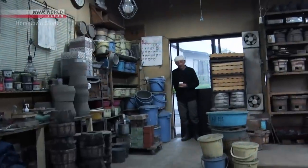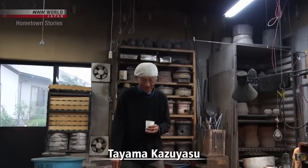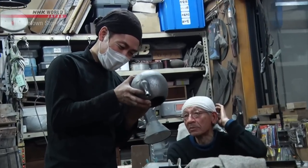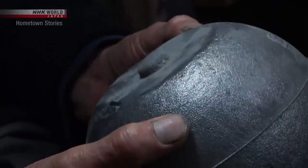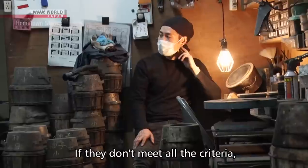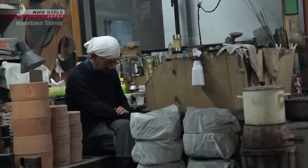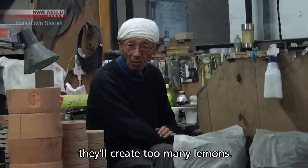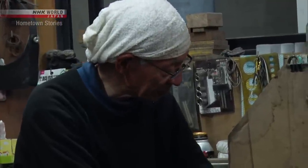Takahiro's father stepped in. He was worried that the artisan's skills weren't up to par. Just after 5 p.m., the craftsman started heading home.